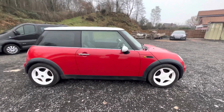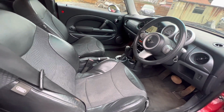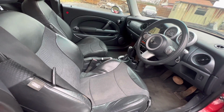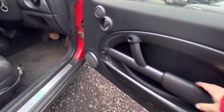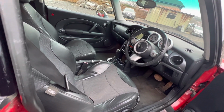Let's have a quick look inside it. Now, you've got to bear in mind that this car is 18 years old, but I still think that condition of that interior is fantastic. Look at that. It's also got cruise control on it, this car, which again is an unusual feature to find on an R50 Mini Cooper. Usually you find this trim goes on them here, it all gets battered. It's not like that on this car. This is outstanding condition for its age.